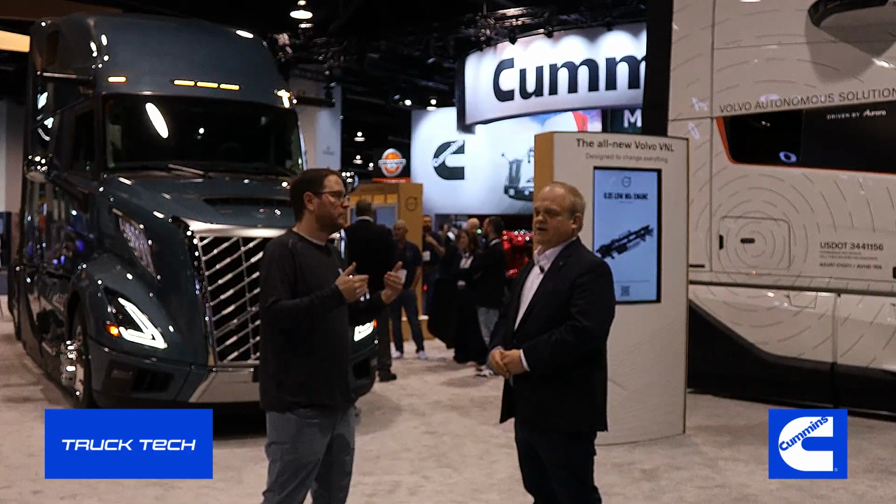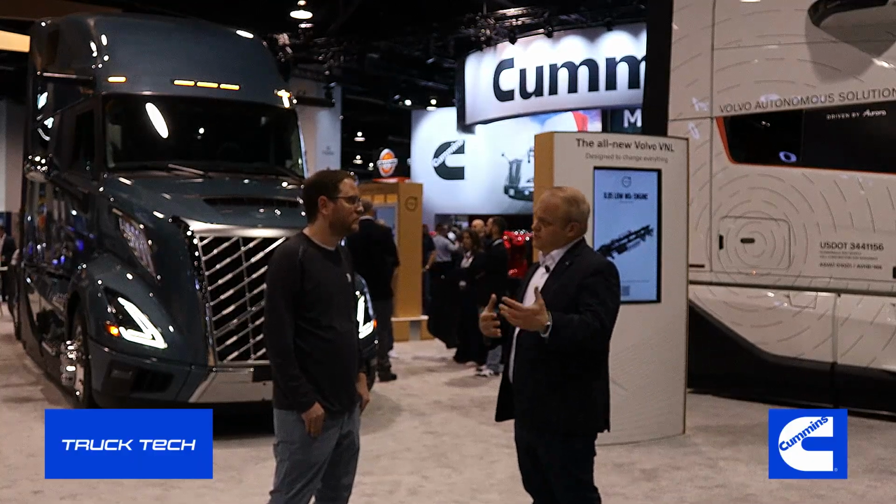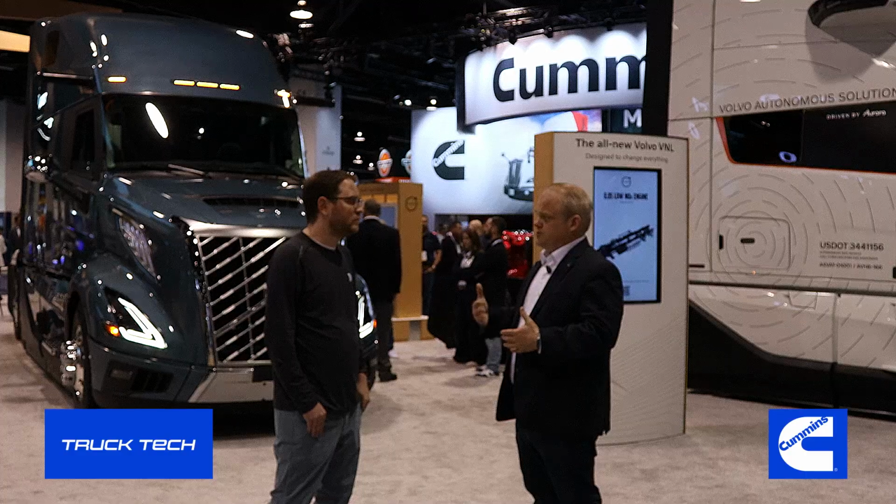Is this going to be a brand new redesigned engine block, or is this going to be an update? It's more of an update. So really it's an update that adds on to the after-treatment system. It's really a heater that sits in the after-treatment system that's being fed by a 48-volt battery and separate battery pack.